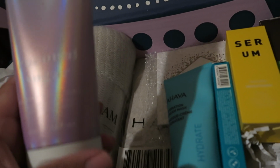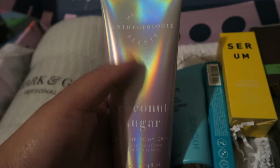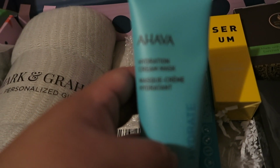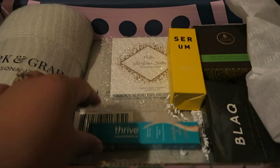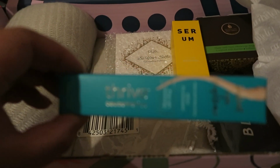I'm also a select member, so I got to customize a lot of my box, and we're gonna go through each right now. So I chose this coconut sugar body cream by Anthropologie, and this is also a hydration cream mask. So because winter I feel is very drying, I'm choosing a lot of hydrating products.